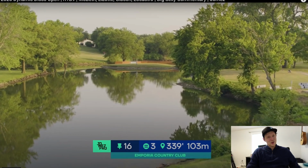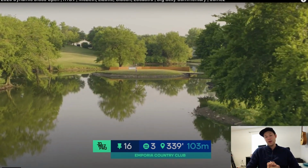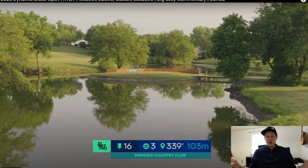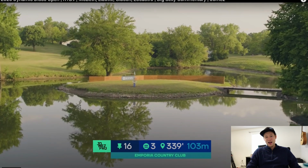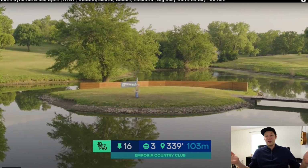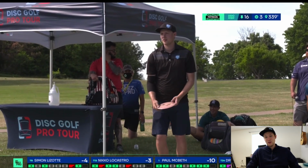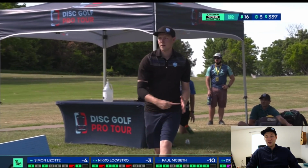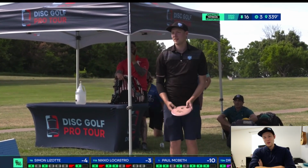Bringing us to another mental hole, hole 16 at the DD Open, or GBO, Glassblown Open, of course. Hole 16, the famous island hole. What are you going to say? Definitely one of the most signature holes in disc golf. One of the hardest shots to pull off, especially in the freaking Kansas Emporia winds.